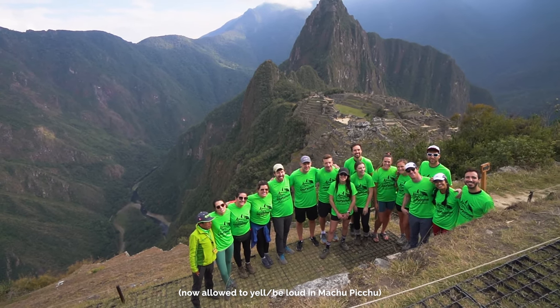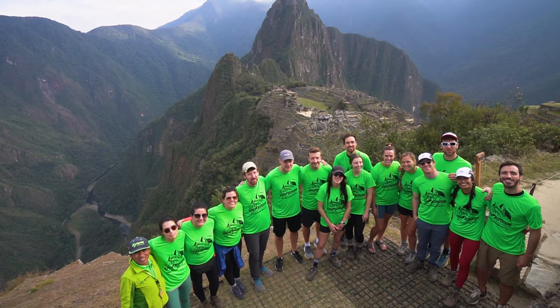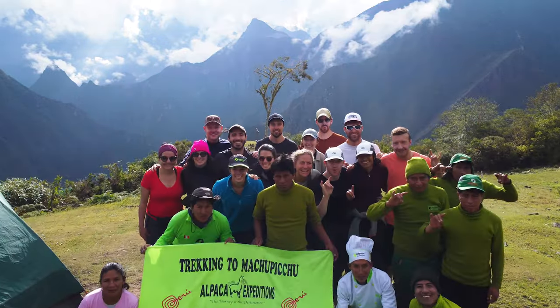And everybody say, baby alpacas in Machu Picchu. Baby alpacas in Machu Picchu. Beautiful, look at everybody. Ooh. Oh my god.